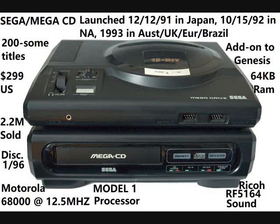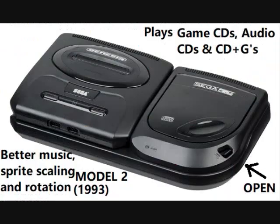It had a Motorola 68000 at 12.5 megahertz processor. We're looking at the Model 1 version. There were two models, and it had a Ricoh RF5164 sound chip. This is the Model 2, released in 1993. The Sega CD or Mega CD could play game CDs, audio CDs, and CD plus Gs like karaoke discs. The Sega CD had better music than the Genesis, better sprite scaling and rotation than the Sega Genesis.